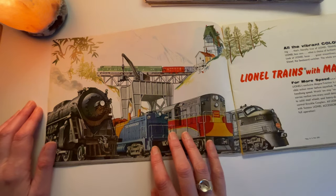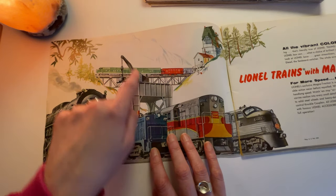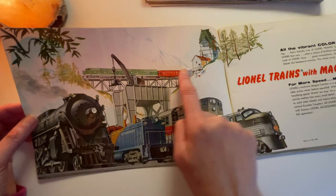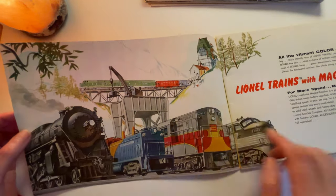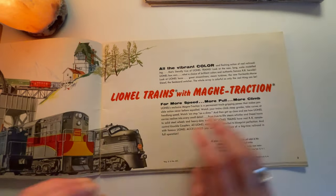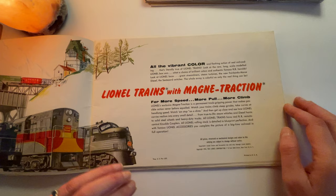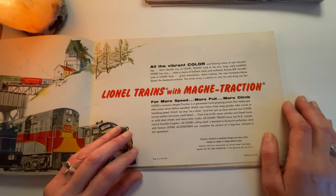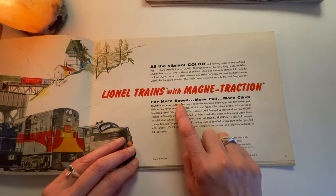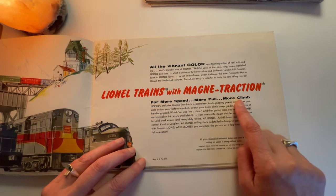So let's see what we have here. They have four trains lined up, and then a crane with some kind of a magnet situation. And the train going over the bridge, the mountains in the background. It's such a feeling of adventure, isn't it? Lionel trains with magna traction for more speed, more pull, and more climb.